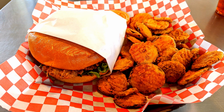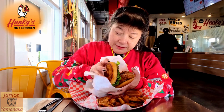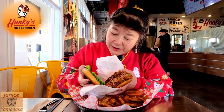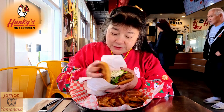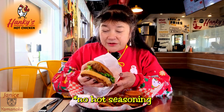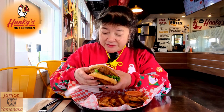Okay, today we're here at Hanky's Hot Chicken, and I got their classic chicken sandwich, which I'm not sure what it has in it. I think it's mayo, lettuce, pickles, and more mayo. And I don't know if there's any sauce at all on the heat level on the chicken.